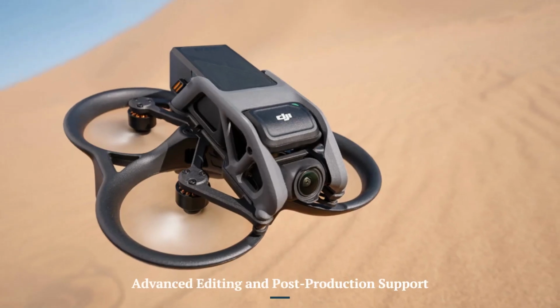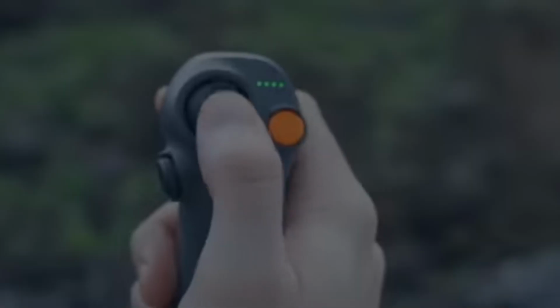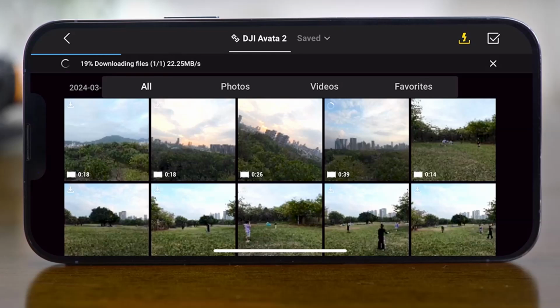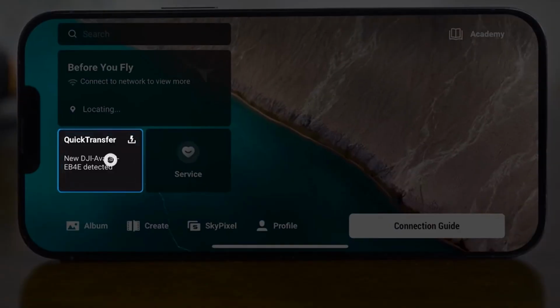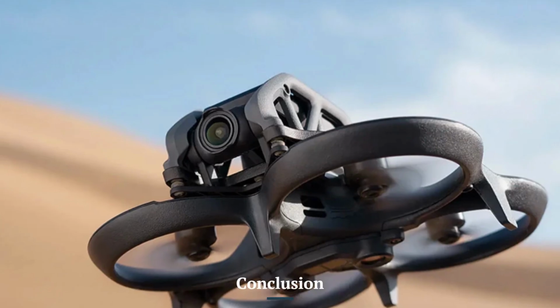Advanced editing and post-production support. The Avata 3 enhances post-production capabilities with in-app video editing and seamless integration with DJI's editing software. These features allow users to fine-tune footage, apply filters, and create polished content directly from the drone, streamlining the workflow compared to its predecessor.